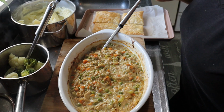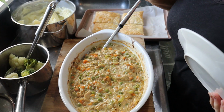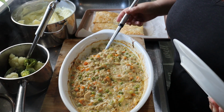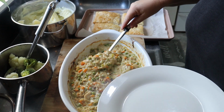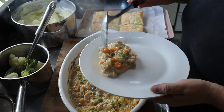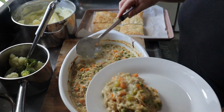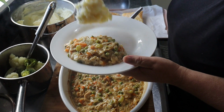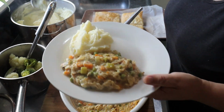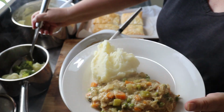Okay, so that's dinner all done and ready. I just heated that up in the oven. Try not to stir it too much because then the chunks of chicken sort of disintegrate, but so that's like two helping spoonfuls. I've got an extra for dinner tonight, but as you can see there's plenty enough there.